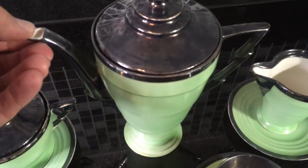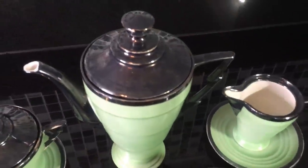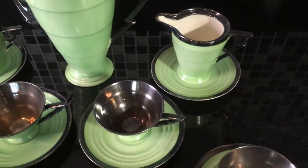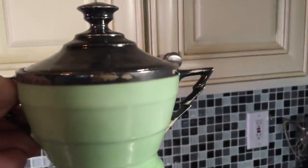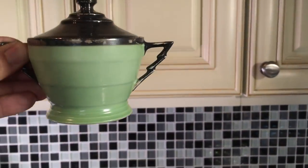And I can find no damage anywhere, not even here on the spout or on the handle. Tip me over and pour me out. This is fantastic. Look at this sugar bowl. Now, you know, I'm flipping because this is textbook Art Deco. We don't get this stuff that much in the United States. You know, the Europeans were ahead of us with this geometric Art Deco.